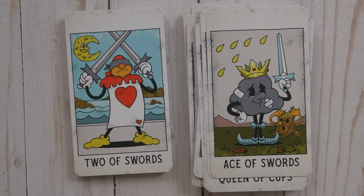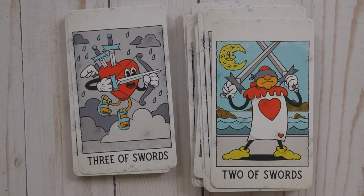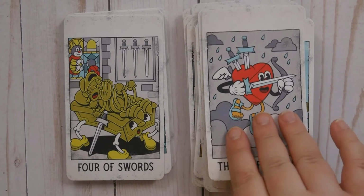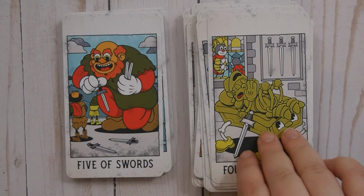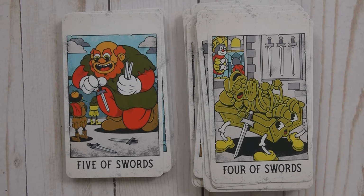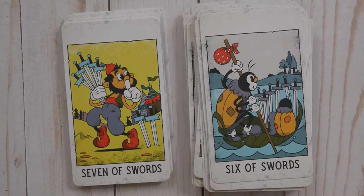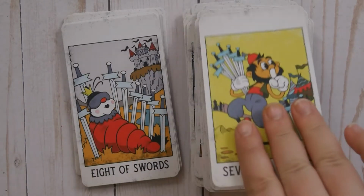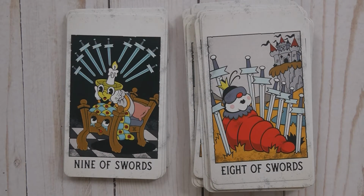Two of Swords. Three of Swords. Four of Swords. Five of Swords. Six of Swords. Seven of Swords. Eight of Swords. Nine of Swords.